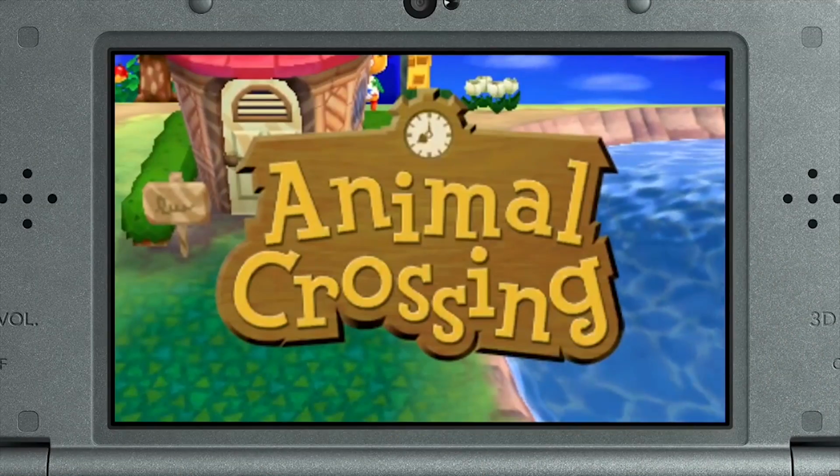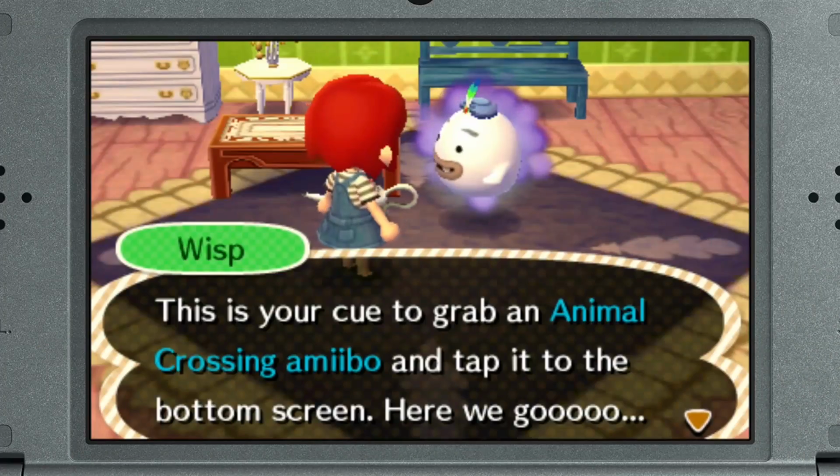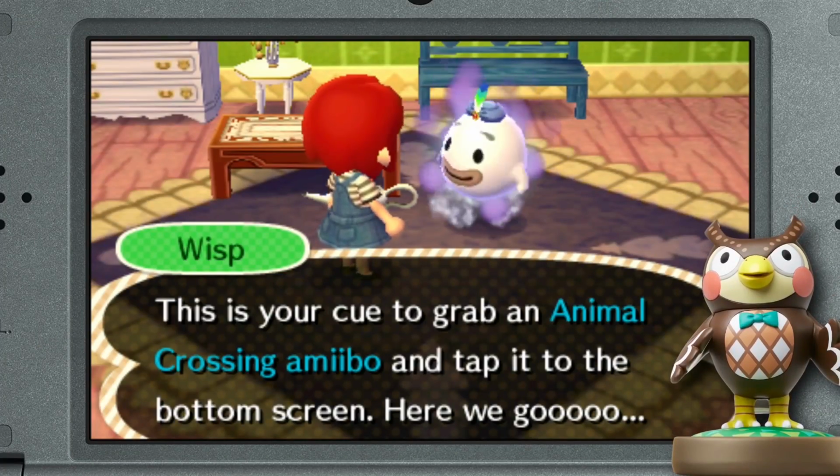But then, I believe it might have been 2016, Nintendo, just out of nowhere, announced the new Welcome Amiibo update for Animal Crossing New Leaf on 3DS. Where is it? Right here. Animal Crossing New Leaf on 3DS. This update was completely free, and it added amiibo support to Animal Crossing New Leaf, along with a ton of other new features.